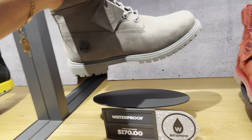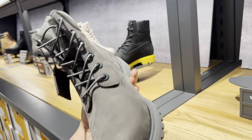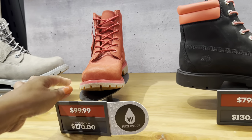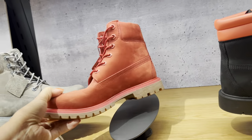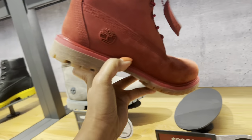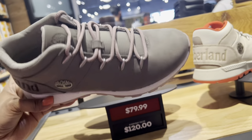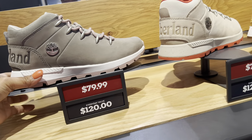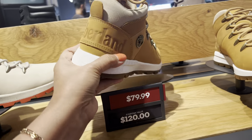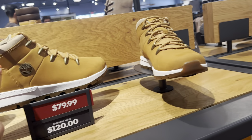170. This is not so heavy. There's this one. There's 170. This one, $99. Look. Here, one. $79. Yeah. Oh, there's more. They have the same, in a different color. Look at this. Keep one. $79.